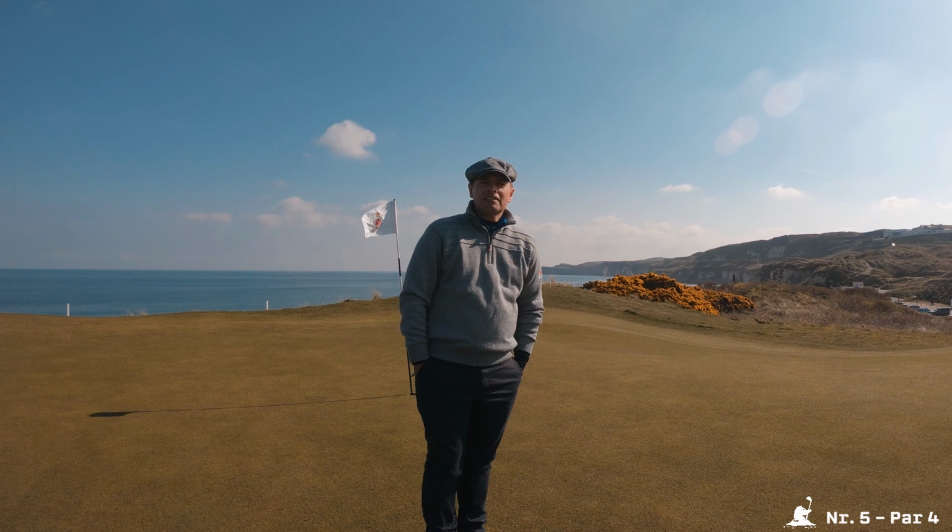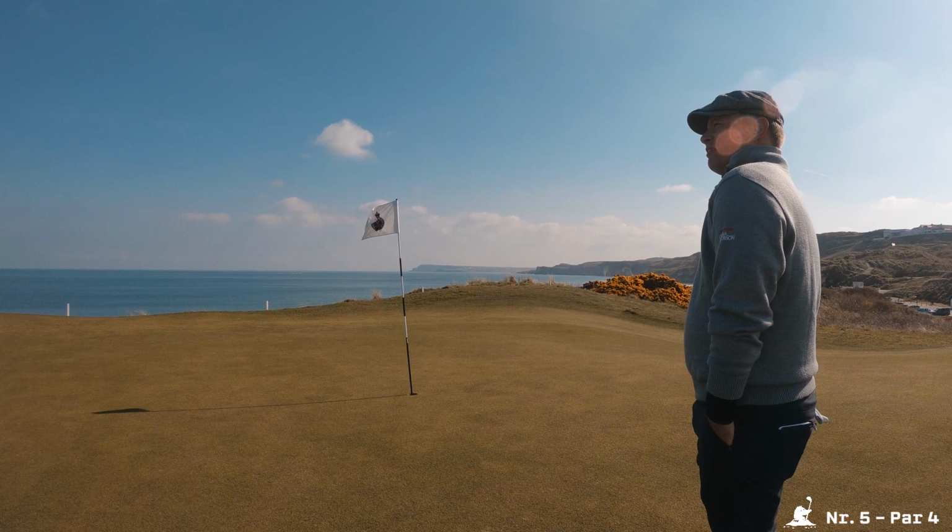Dunluce Castle, that's the reason why the course is named like that, but it's probably difficult to see. Nevertheless, a beautiful spot, isn't it? It is. Absolutely.